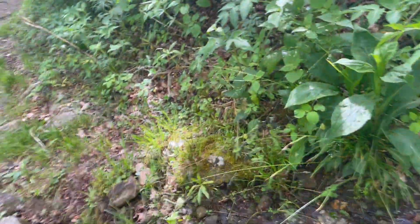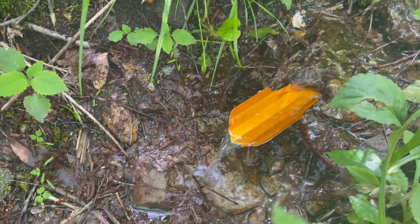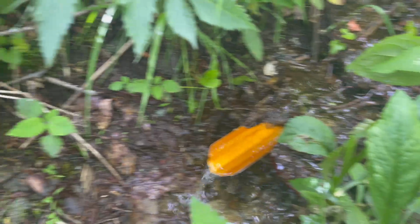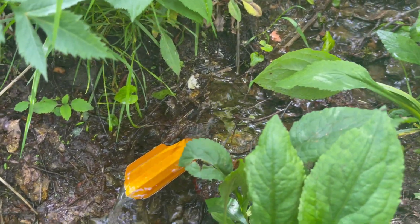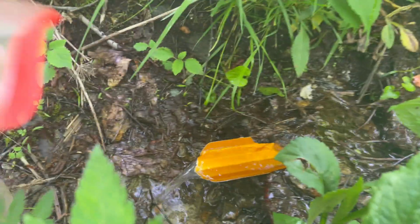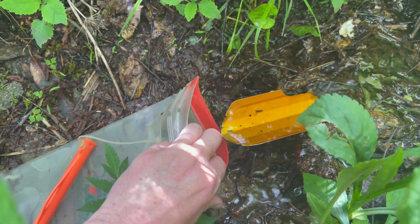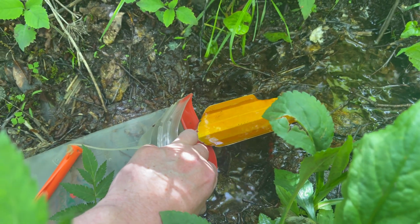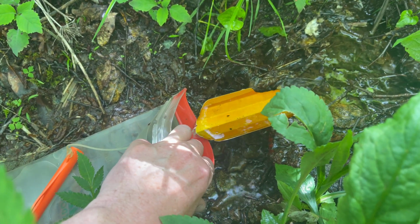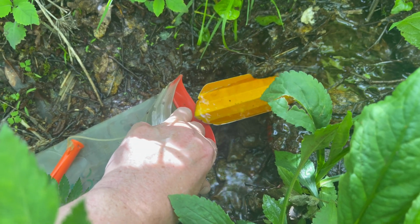All right, so this is the last water source before I start looking for a camp, and it's really slow. So the trick is take your trowel right there and then build like a little waterfall, I guess, and then it's a lot easier to fill up your bag. It's still going to be slow going, and you'll get stuff in there, but that's why you filter it. So, backpacking hacks with Nick Summy.